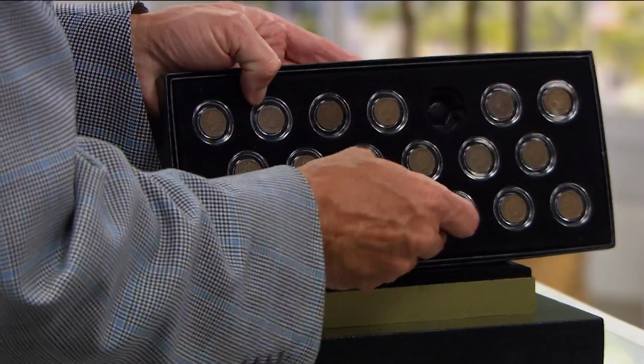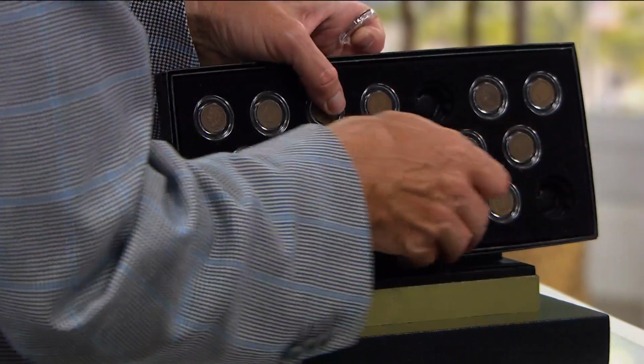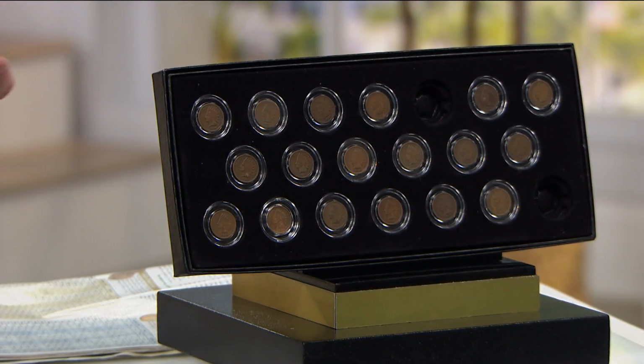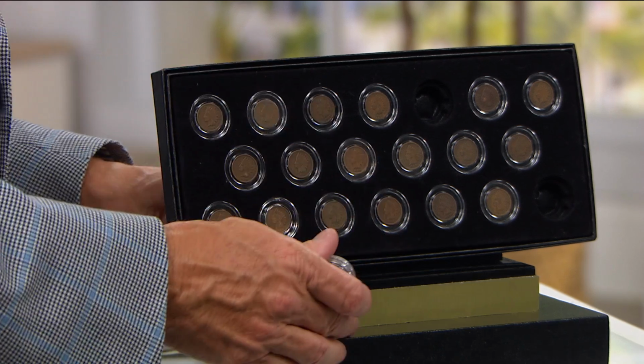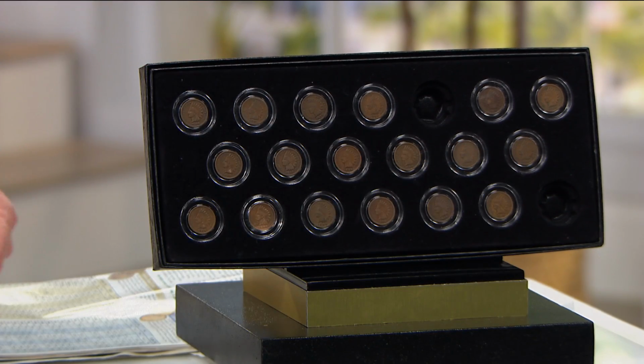I want to pull this one out. This is one of the most valuable coins in the set. As a matter of fact, I'm going to pull out 2 coins here, this one and this one. We're giving you the last 20 years of the Indian head cent, starting at 1890 and going to 1909. Now, people are going, 1890, so these are commemorative coins, these aren't the real deal. Every single one of them is the real deal, for less than $5 a coin.